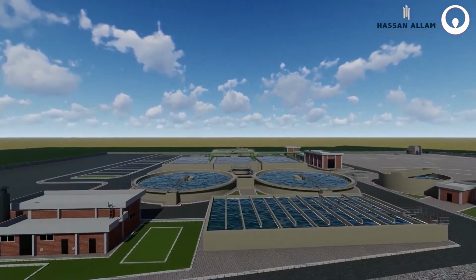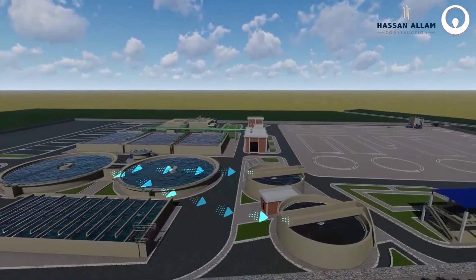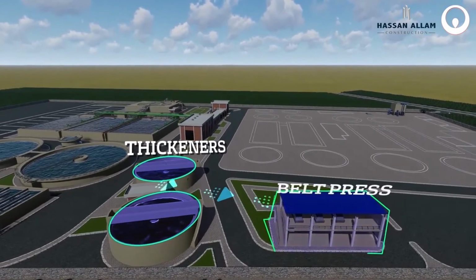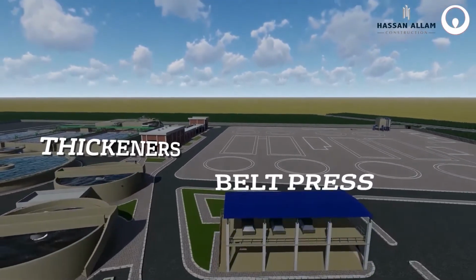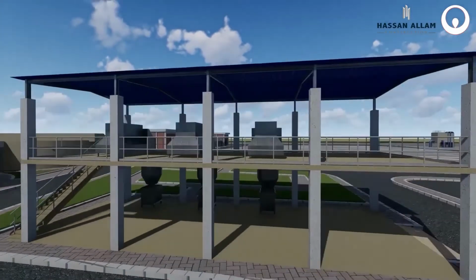The excluded sludge is taken from the clarifiers to the sludge thickener, which concentrates it. We'll move it to the mechanical belt press. These dewatering systems will dry the sludge to obtain a dewatered sludge cake in order to collect and dispose of the plant's solid waste.